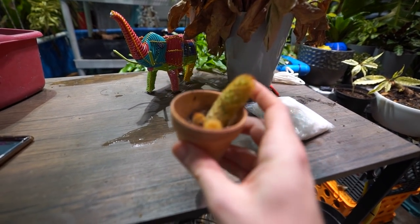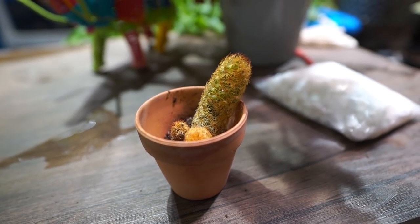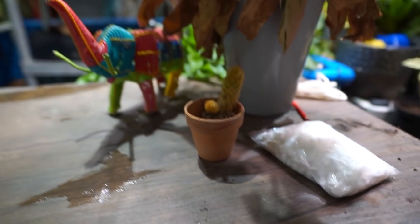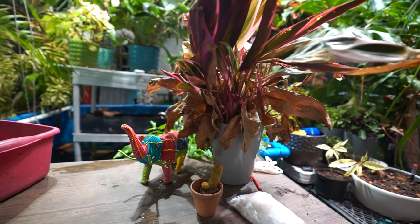Also, found my cactus, which y'all didn't know that I lost it, but I did. And look at it, it's so tiny. Easy to lose. I need to repot it. That's so sad. I'm gonna get that bumped up into... Well, I think it'll stay in that container, but could use some soil. That'd be a good place to start.